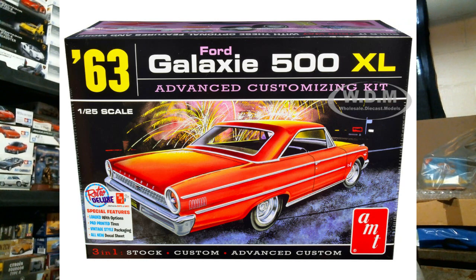But at any rate, moving along, the 1963 Ford Galaxie 500 XL Advanced Customizing Kit is your next Round 2 offering. So, again, other than having pad-printed tires, which I know the last version I have was in a sort of an older style, smaller box that was done back in the 2000s, that's pretty much it. New decals, new box, pad-printed tires. Otherwise, it's a, good Lord, what are we looking at here? Nearly 60-year-old model kit. So there's that.